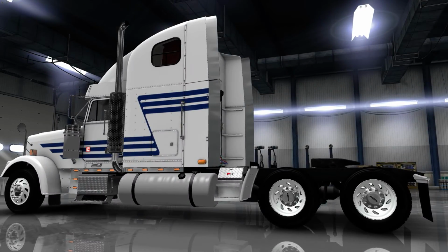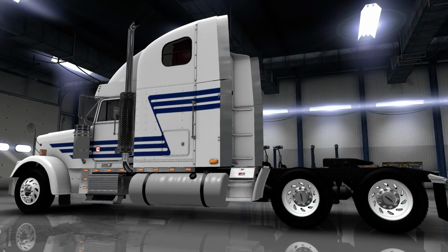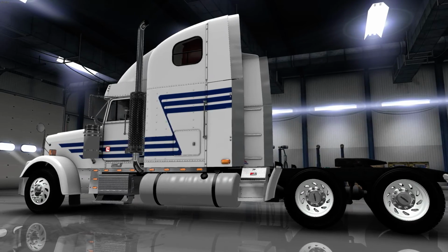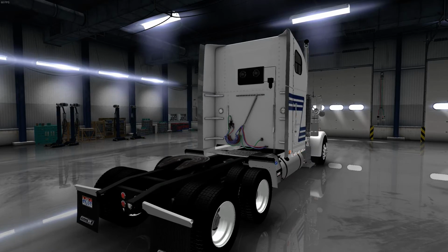Also, if you release the gas, the truck will slow down pretty fast, even with the Jake brake, it's almost like using the regular brakes. Anyway, I'm just babbling here. Let's enjoy the drive, and wow, the sounds and the look of this truck, which is, again, gorgeous.